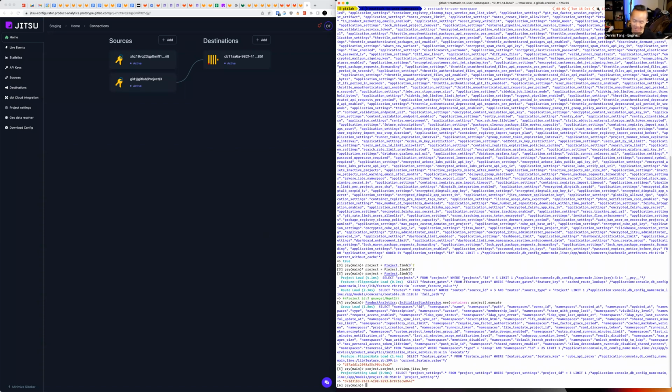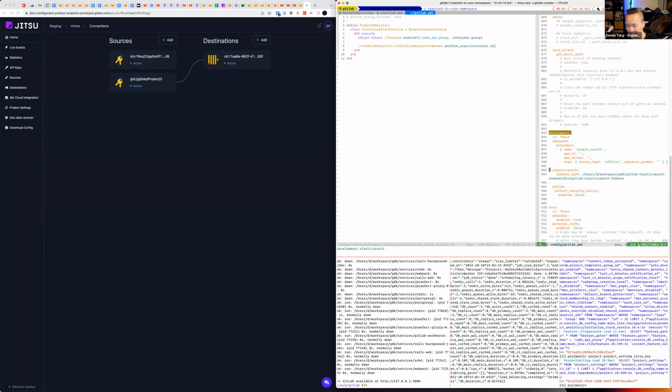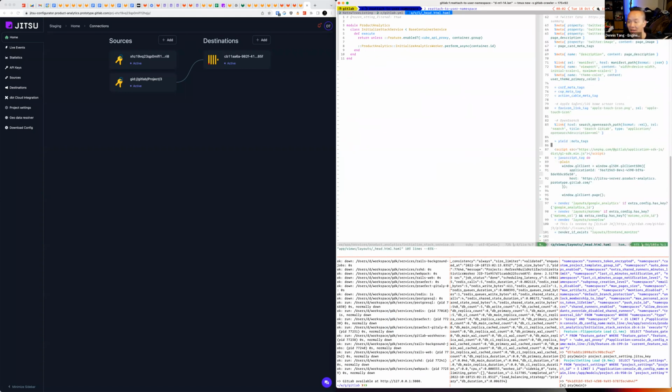Cool. So now we have the Jitsi key. This is what we were going to present to the users to say, hey, you want to start collecting data on your application? Congrats, let's do it. And the way you would do that is you would go to your, that's not the right window. I'm sorry, I'm jumping around because I'm lost right now. So we would go here.